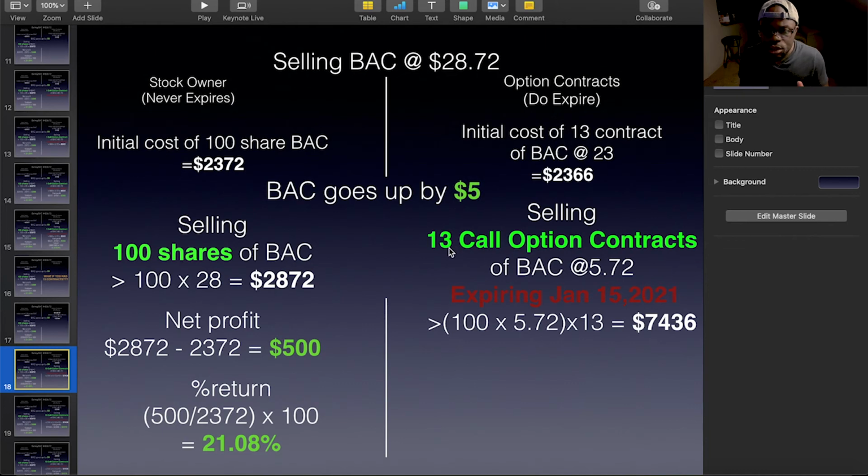Now we're selling 13 contracts. Again, 5.72, same thing, because it went up $5 plus our 0.72 cents that we had already, because we bought it at 23. That's the rights that we got into. And the expiration again, January 15, 2021. Now you got 100 multiplied by 5.72, just like we did. But this time we multiply by 13, because you got 13 contracts this time.